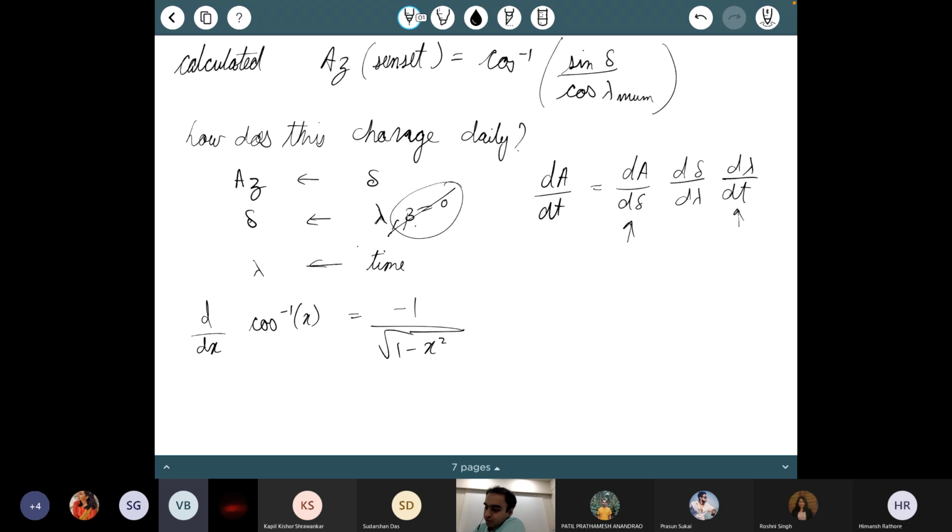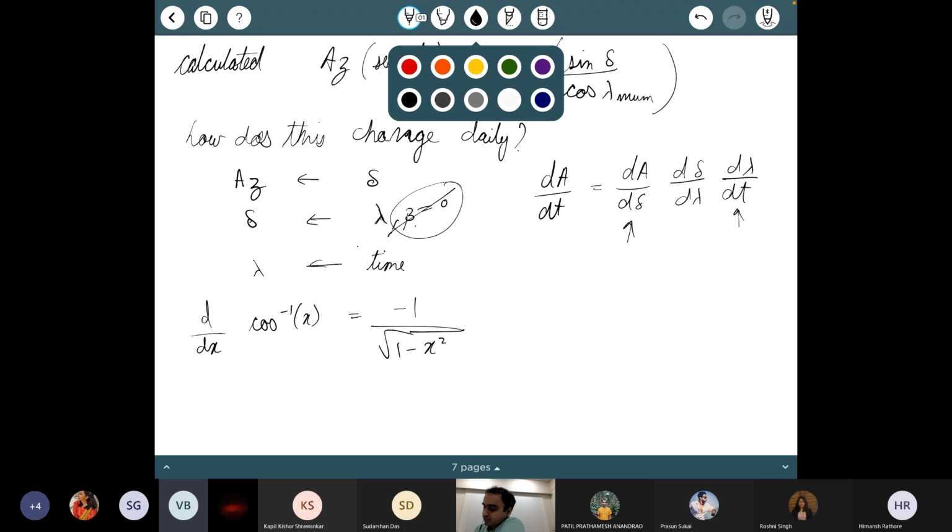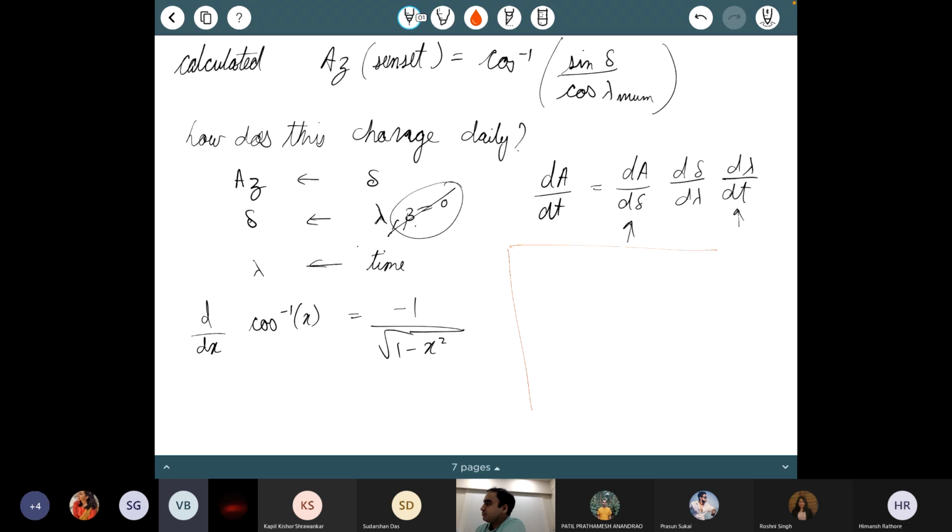dA by d delta is going to be what? Minus cos delta upon square root of cos square lambda minus sine square delta. Yeah, so that takes care of the first part, but inside that I have sine delta, so I have to differentiate that also, which gives you another cos delta. I might be wrong about the minus sign, this part I had made notes of in a hurry. So I might be wrong about the minus sign, but again, can someone please cross check this?